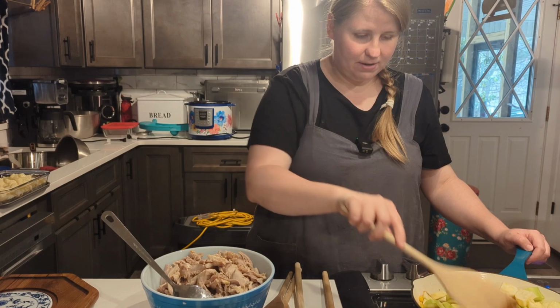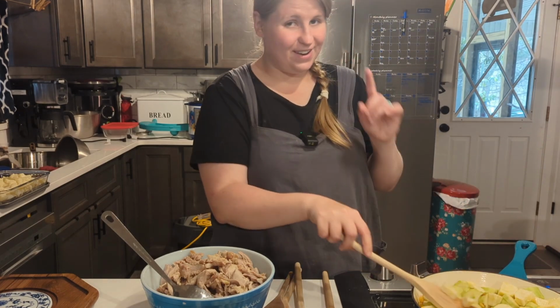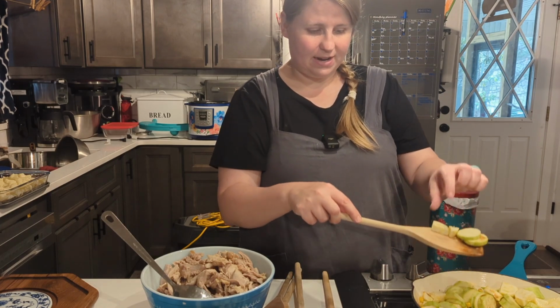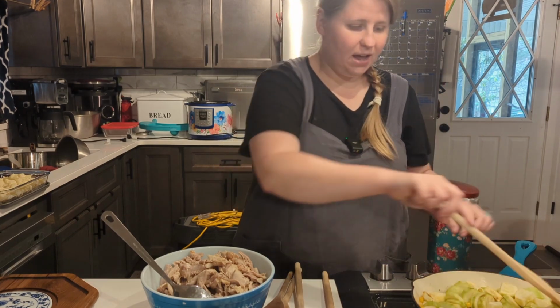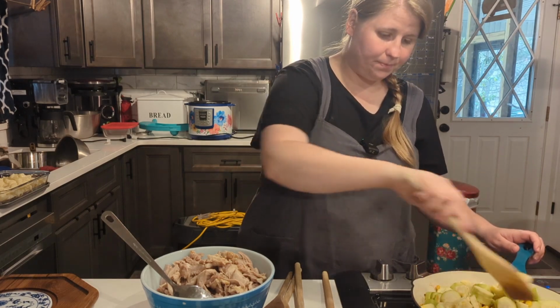You could tell I cut them in different ways. So I have found if you have a picky eater, this is the way you can help them. So I cut my zucchini in circles and I diced my squash. I like to do this so if it's something that I don't like to eat, I can pick it out.